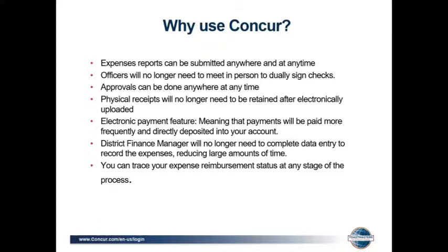Payments are done electronically, which means they're paid out more frequently and they're directly deposited into your account. The finance manager no longer has to complete data entry for every single one of those claims because they're automatically entered into the accounting system. It's a lot of work that's been taken off of the shoulders of the finance manager. And finally, it allows you to trace your expense reimbursement status at any stage of the process. You know exactly where you are, and you have a pretty good idea of when you're going to get your money.